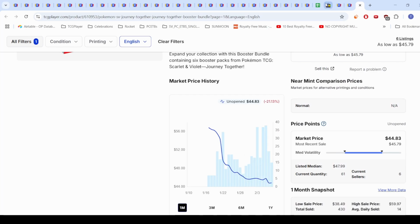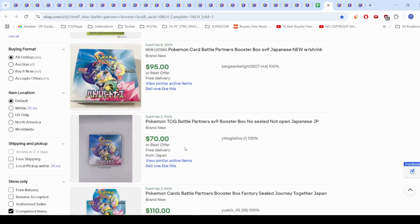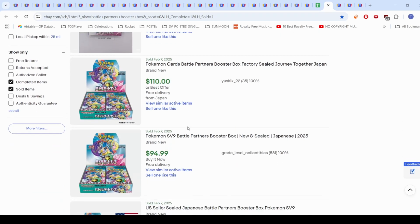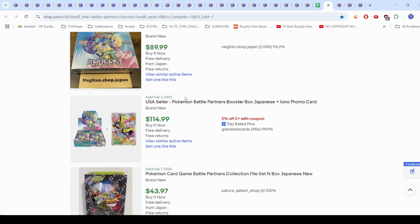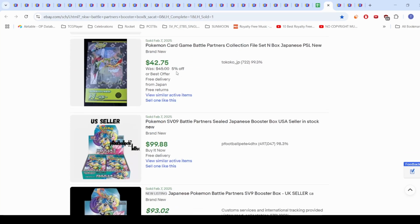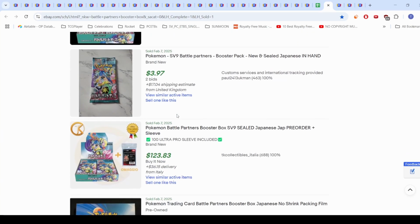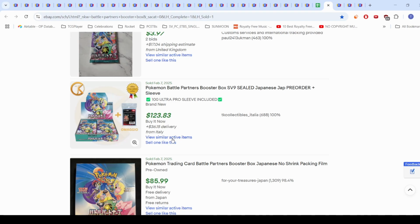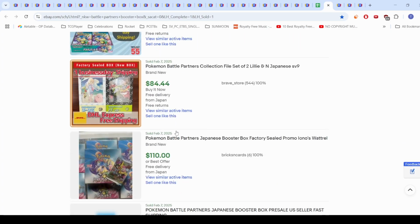The highest was like 40. And then the battle partners boxes, there's this one that doesn't have a seal for 70, but a lot of them are still selling for higher. This one's at 80 and it has shrink, and this one is 93. So you can get some deals for 90 to 95, but normally a lot of them are going to be in the higher 90s or above 90.